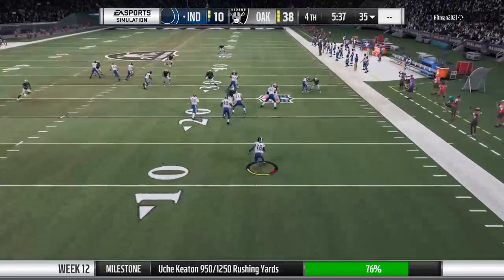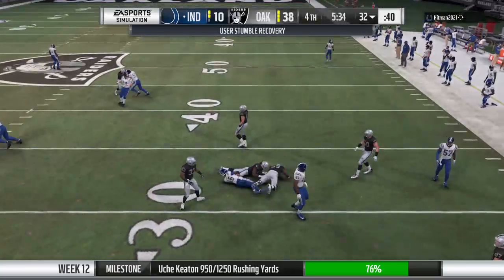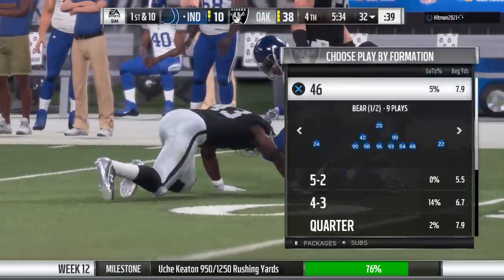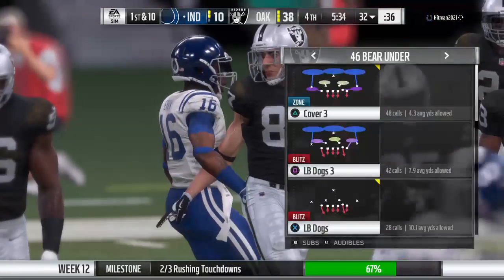This is fielded a couple yards deep. Solid return, pretty good field position. They'll start at the 32-yard line. And now Indianapolis set to take the field.